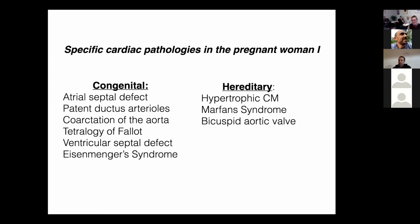And on the hereditary side, hypertrophic cardiomyopathy, Marfan's, and a bicuspid aortic valve. As you are probably aware, a bicuspid aortic valve is not uncommonly encountered. Fortunately, the other two are very uncommonly encountered. And on the congenital side, of course, the fortunate thing nowadays is most of these people come having had the defect repaired as a young child.